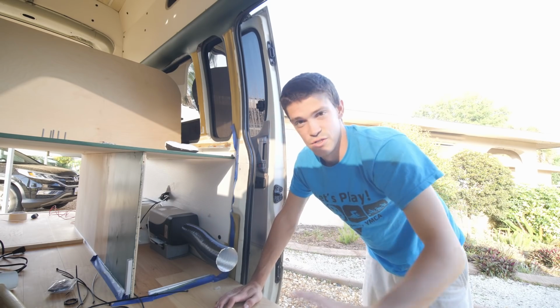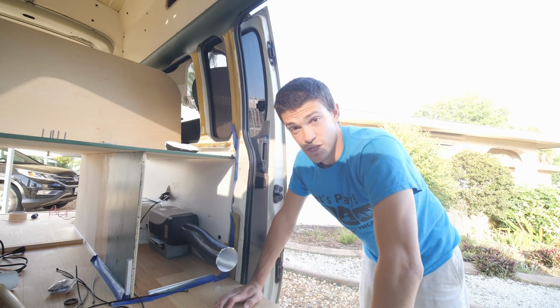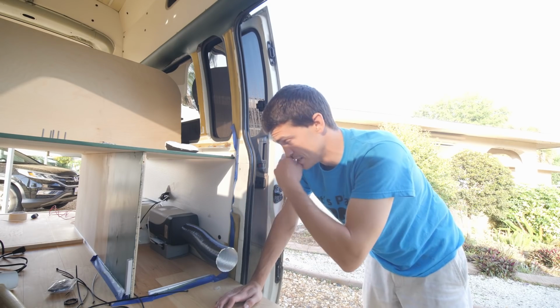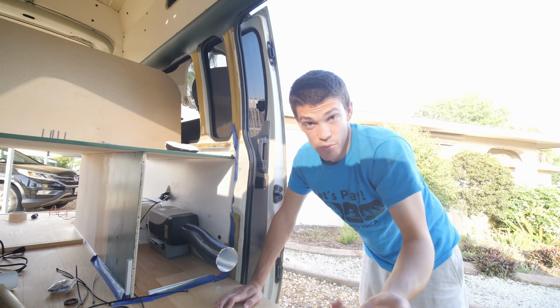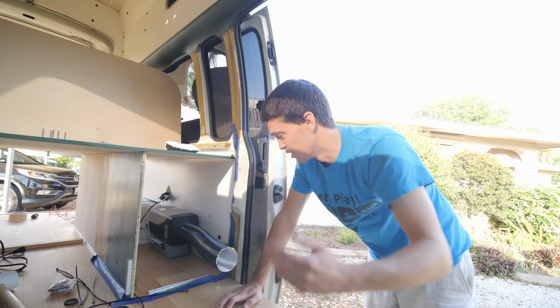So we decided to just scrap the old Mikuni, probably just going to sell it, and then go with something like this. So I ended up buying this Chinese diesel heater, and I thought that the install was going to be pretty straightforward. There's tons of resources online. The holes were already there for the exhaust.